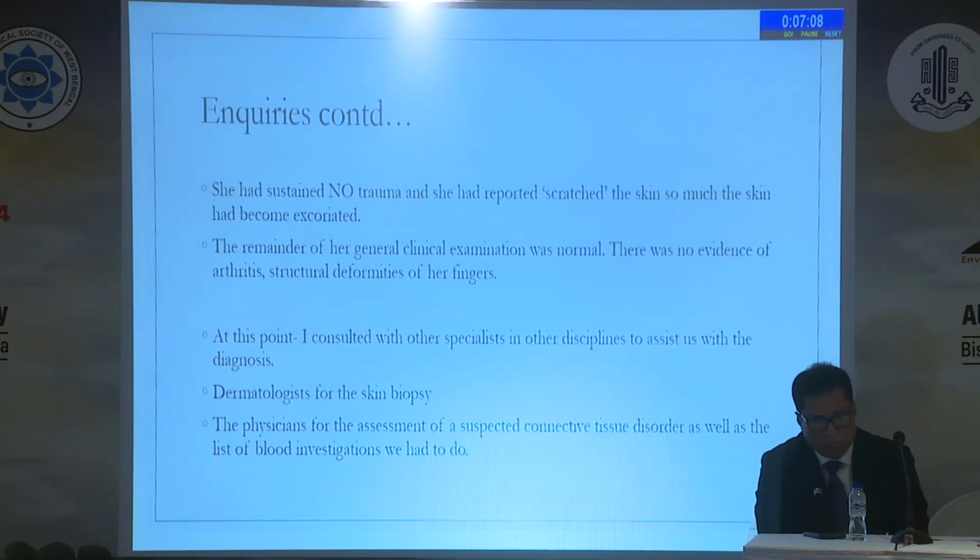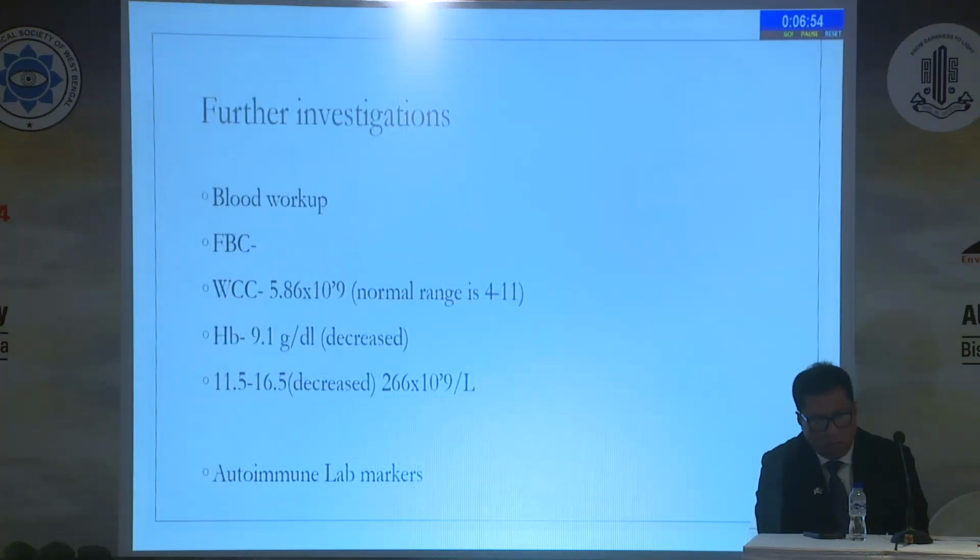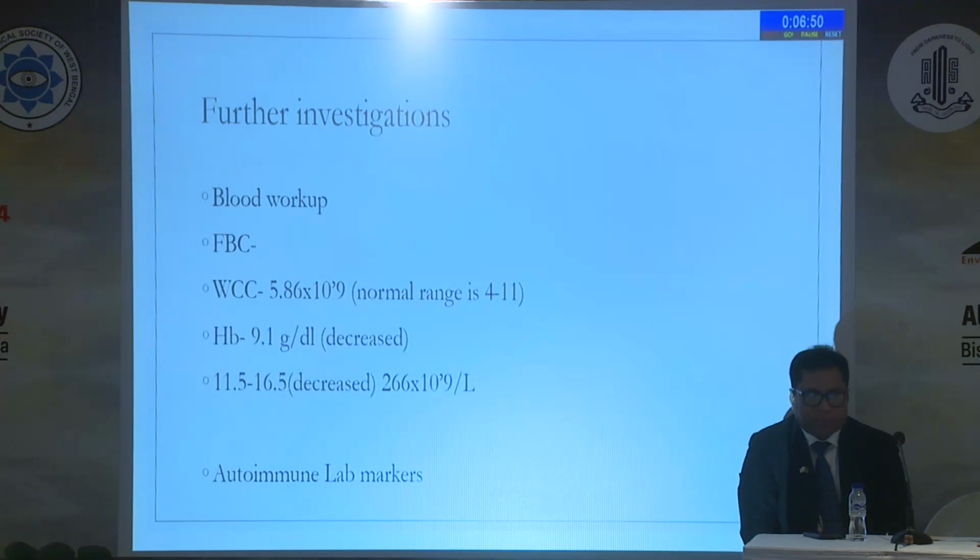At this point, I consulted with 2 other specialists in 2 other disciplines, a dermatologist for the skin biopsy and the physicians for the assessment of a suspected connective tissue disorder. This is a list of all the bloods that they asked us to do. On a comprehensive blood workup, we found her white cell count to be completely normal at 5.86, the Hb to be 9.1, which was slightly decreased.